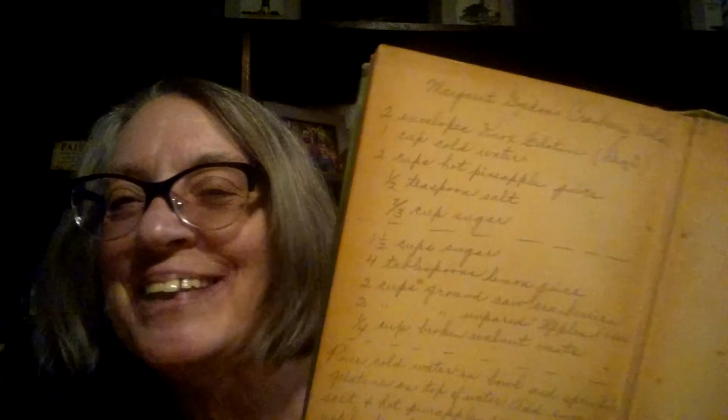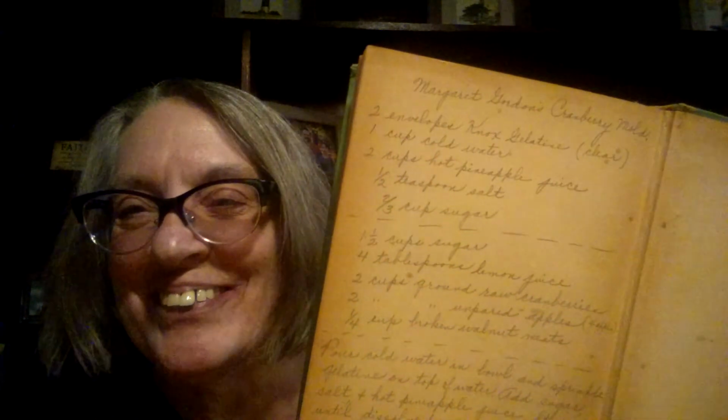But then here's another one of her Grange cookbooks, and this one is from 1920. I love this one. Nope, 1925, I lied. So when she bought this book, my grandmother was 5 years old. And one of the really neat things in the back of the book, and I've not tried this, but I'm going to, is Margaret Gordon's cranberry mold. Now, wouldn't that have been just the perfect thing to take to a church social? I know, right?